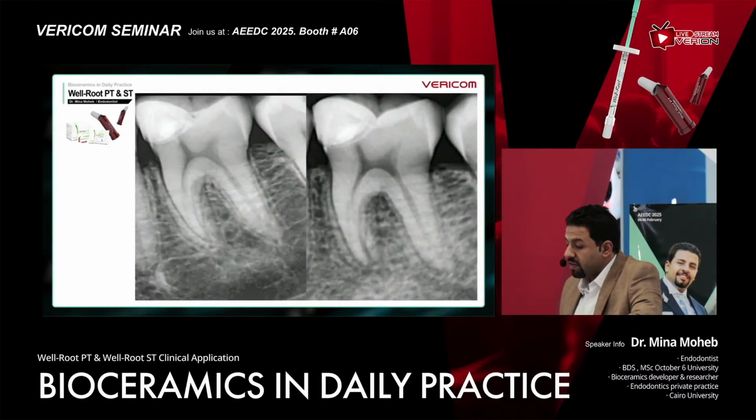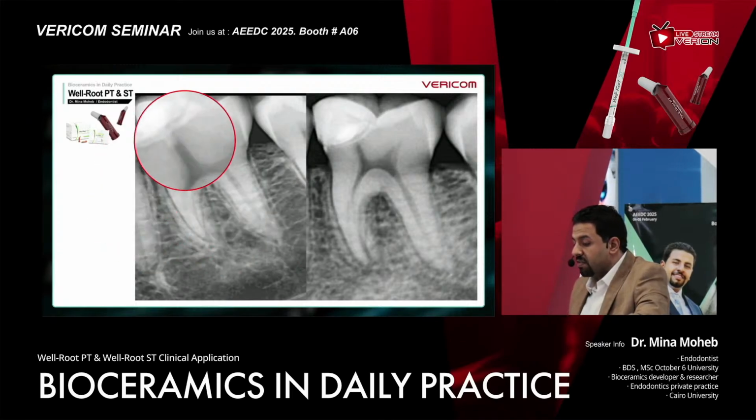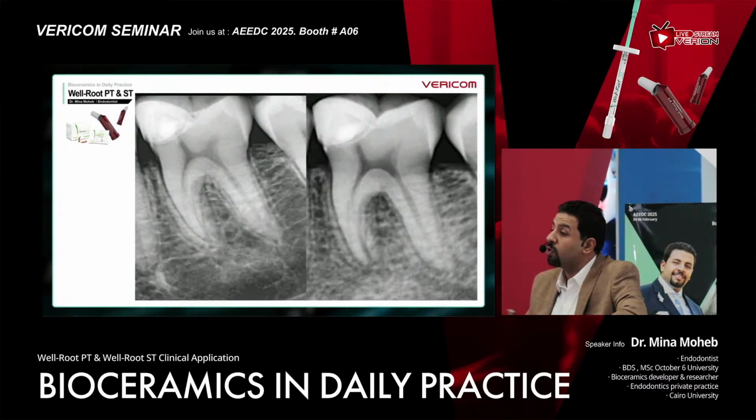Look here, this is a 4-year recall for direct pulp capping. As you see here, the capping material is inside the pulp horn. After 4 years, the pulp horn is still intact, again with a barrier that was formed, and the tooth was completely asymptomatic.